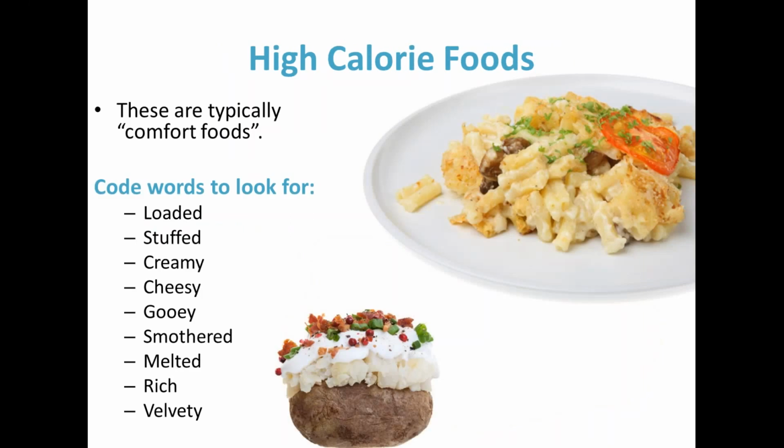Another way restaurants can entice us is with comfort words. Most of us don't just eat for fuel or just because we're starving and to stop the hunger. We eat with all of our senses, our sense of smell, taste, and texture, and that's going to direct our food choices. Restaurants will try to tempt us with comfort foods like loaded, stuffed, creamy, cheesy, gooey, smothered, melted, rich, and velvety. These all mean the food has been prepared with a lot of extra hidden fat.